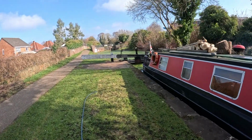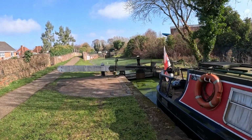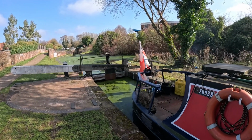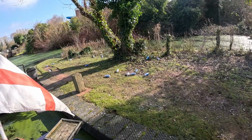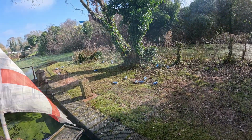I've got the camera back out now, and the sun's coming out. It's rather nice. I put the camera back on the boat for now. That's why I'm doing the locks as I pull the boat out of these locks, it's just easier. I wouldn't be surprised if all these empty tinnies is something to do with that guy.